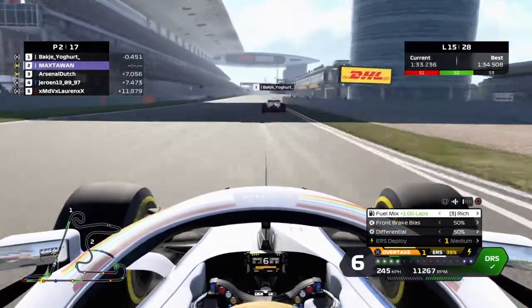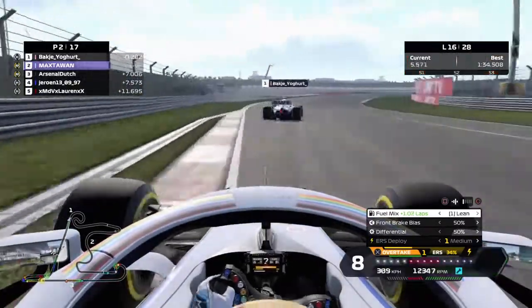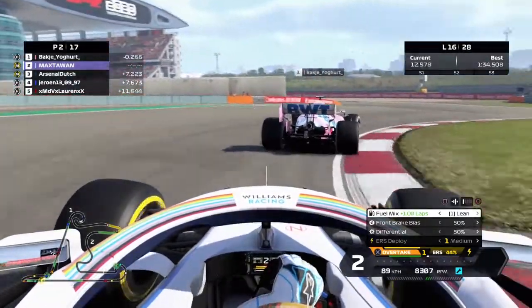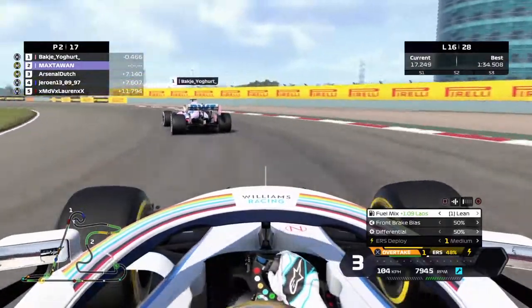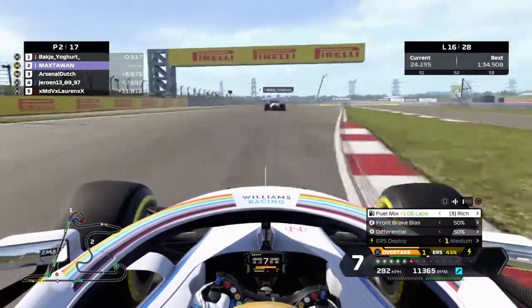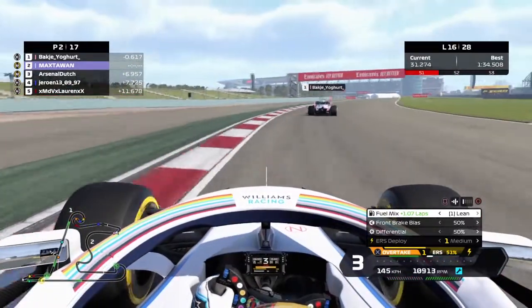And just a little update: at the moment I've got 2 warnings, so we're really close to getting a 3-second penalty. Only need 1 warning more, and then that is going to be the penalty. So we really need to watch out. As you can see, we're going into the pits at the end of this lap.